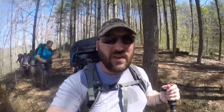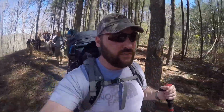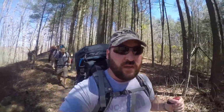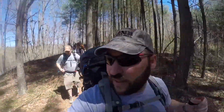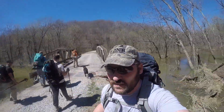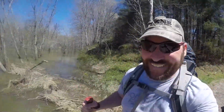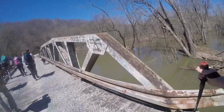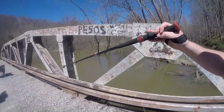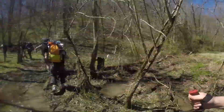So we are finally getting towards the end of the connector trail from Symmes Creek over to the road. Getting ready to hit Schoolhouse Loop. I'll show you guys the creek here in a little bit. I know you want to get in the shot too. Yeah, usually this creek is only about halfway the length of this bridge. Really? It is way up. It's an adventure.